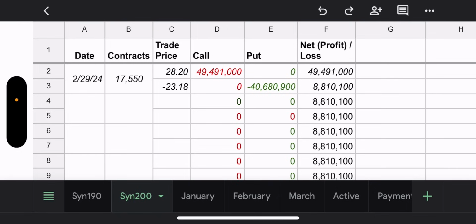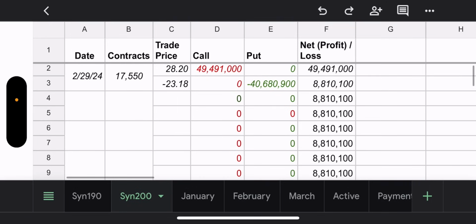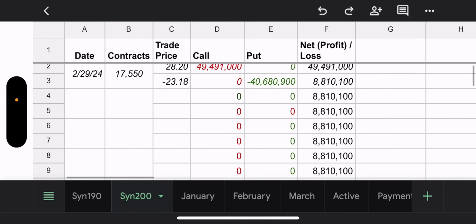But when you do a synthetic, which I believe is also called a combo in the options world, it is very risky. I would never try this on my own. I mean, one day maybe, but right now, as a full-time worker, a full-time dad, someone who just doesn't have time to monitor this, I would not be able to sleep at night. And just look what they're doing, 17,550 contracts on a synthetic position. So anyway, that was the synthetic position in a nutshell.